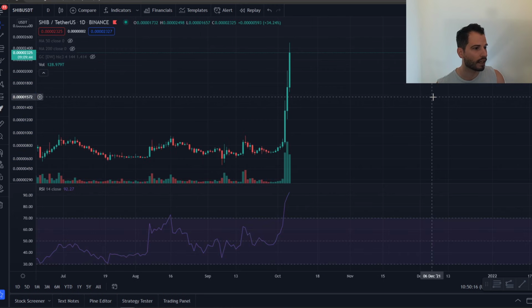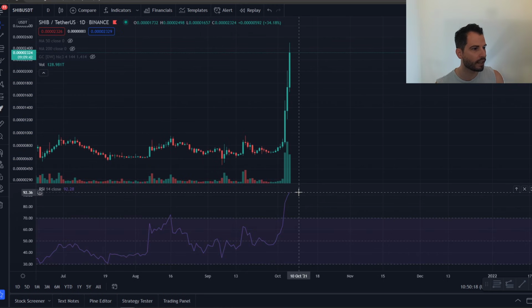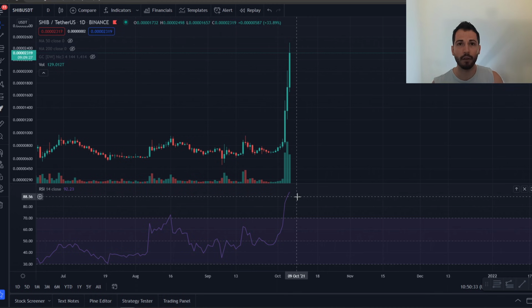Let's pull up the RSI here on the daily. We see right here, RSI is up at 92, so it is in the overbought territory. But we know in crypto, we can be in the overbought territory for some time. So we just started getting up there. Would not be surprised to see us stay up here for maybe the next few days, possibly a week or two. It just really depends how Bitcoin's doing, which we'll check out later in this video.